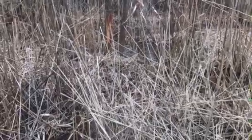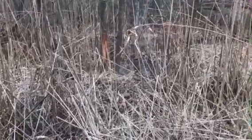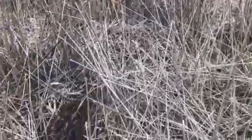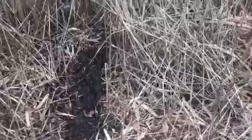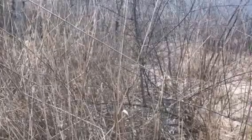Here we are on the opposite side of that bedding area. As you can see, another nice rub, one that I couldn't walk over to because of the water and the soft mud. And here's this trail. One of the things I didn't talk about was when you find a deer's bedding area, how close do you hunt to it? Well, I try to hunt a minimum of 200 yards from it, especially early in the season. Later on in the season, I'll get a lot closer.